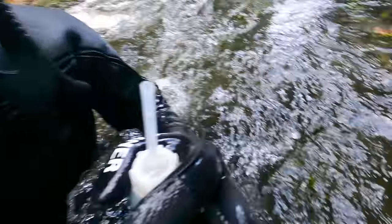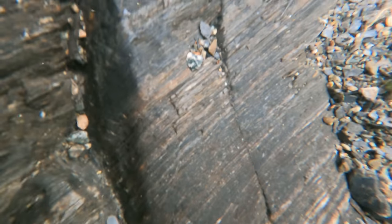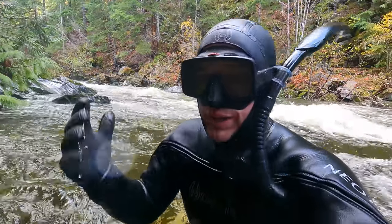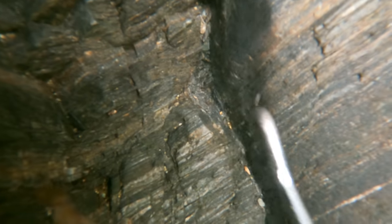Just found a nice little piece. I saw that little piece of gold and I scratched at it, and then more pieces of gold showed up. I don't know how big the bigger piece is, but I want to find out. So it's not uncommon to find gold sitting with other gold, but it's definitely still exciting, especially if they are bigger pieces.